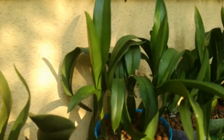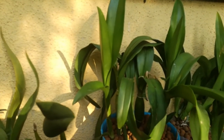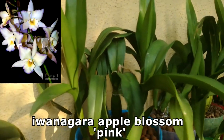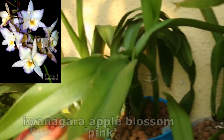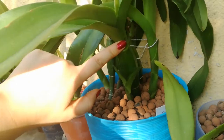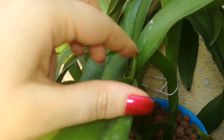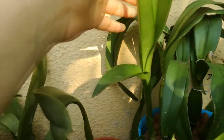So here we have my Cattleya Iwanagara apple blossom pink. So very interesting growth I got from this orchid this year. She has produced this pseudobulb, hold on to focus. So she has produced this very fat pseudobulb, which is doing some buds right now here inside the sheath, and she is growing this new growth, this one, and this one here.